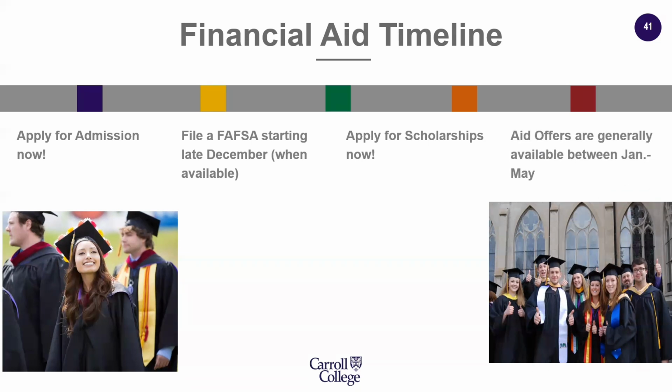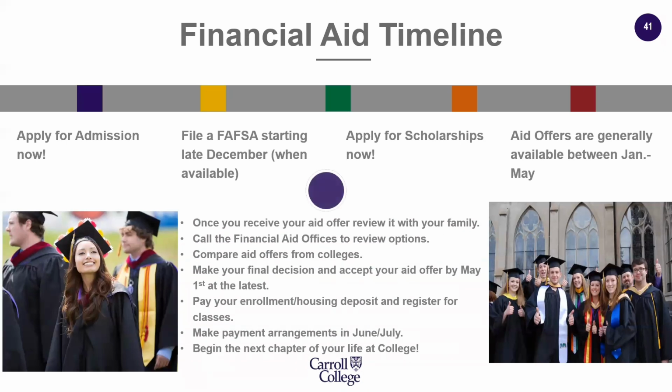And then aid offers, be looking for those January through about April or May. And then review all of those with your family. Call the financial aid offices. That's what we're here for. We'll help you compare the aid offers if that's what you want to do. And then accept your aid by May 1st. Kind of that national decision day is to decide where you want to enroll. You'll pay any enrollment or housing deposit if it's required to register for classes, and then make final payment arrangements, usually June, July, maybe early August, and then start the next chapter.